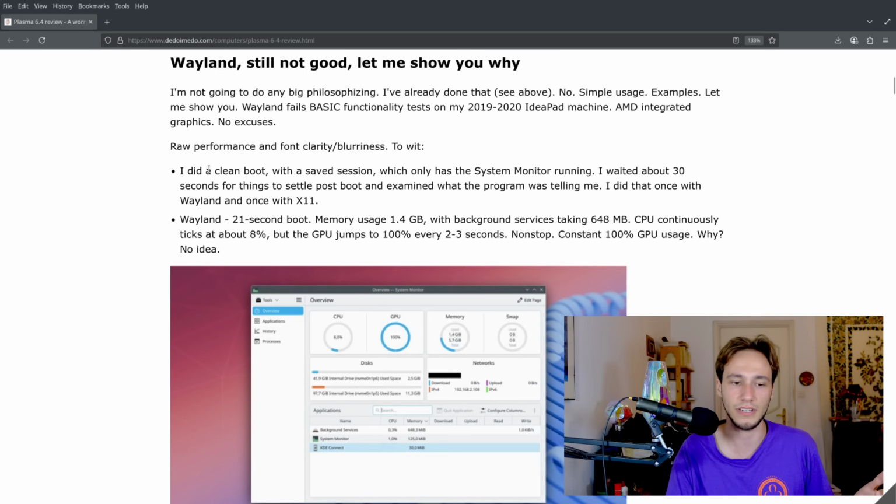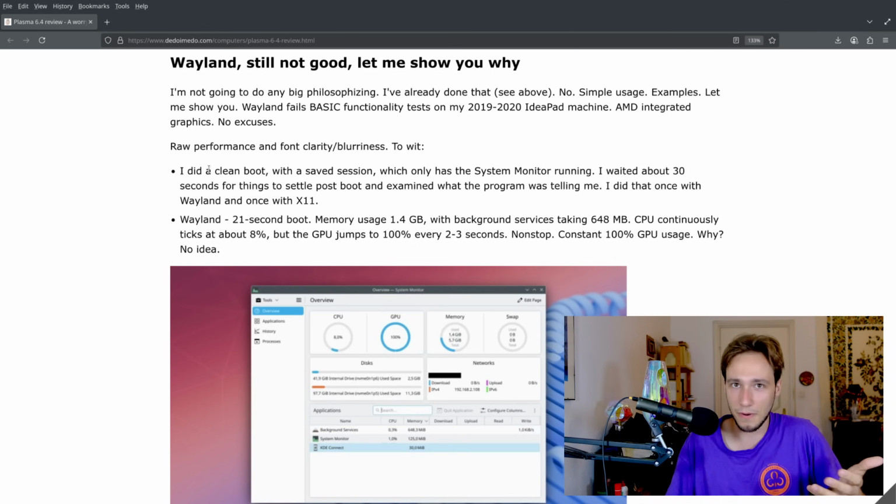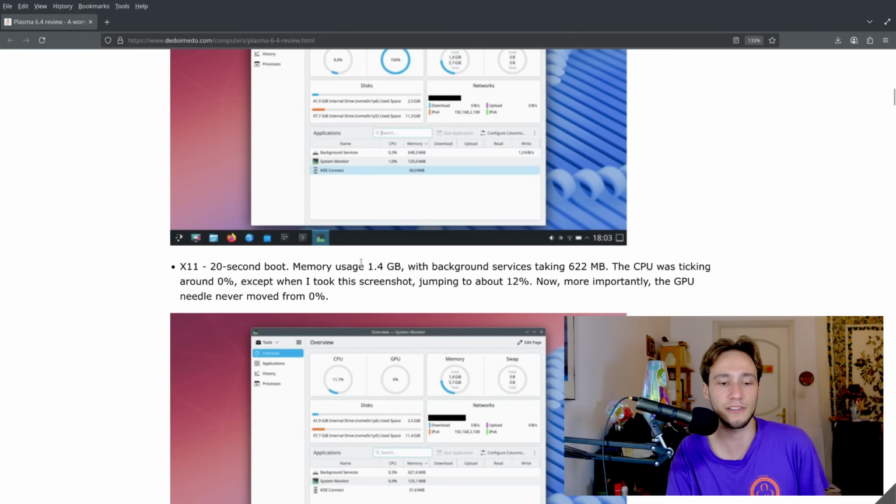After a clean boot, there's some stuff going on in the background. There's some indexing from Baloo. There's some Plasma browser integration popping up. There are many different things that prepare the computer for usage, and those take some CPU and GPU. Of course, it's weird that it's different from Wayland to X11. Without any specifics, I don't know what's happening.